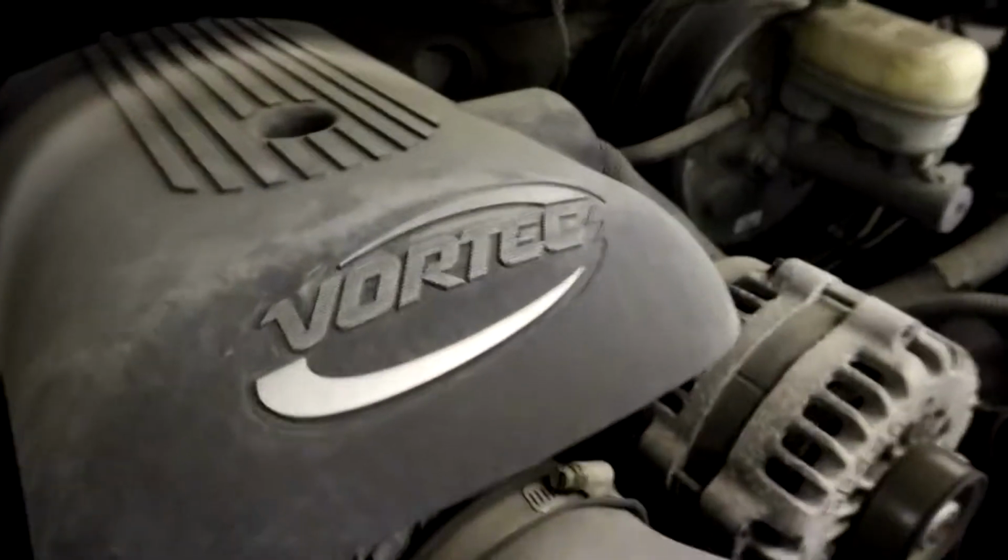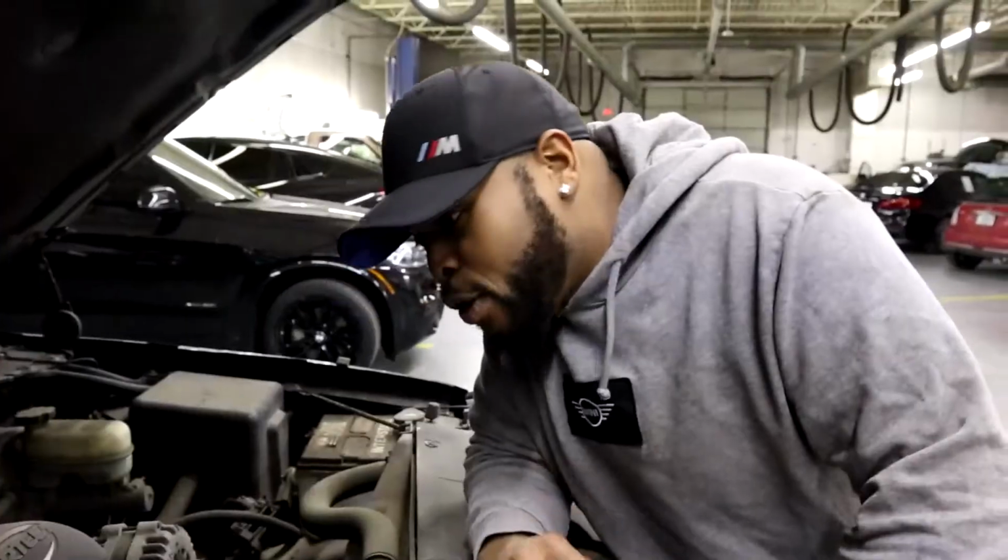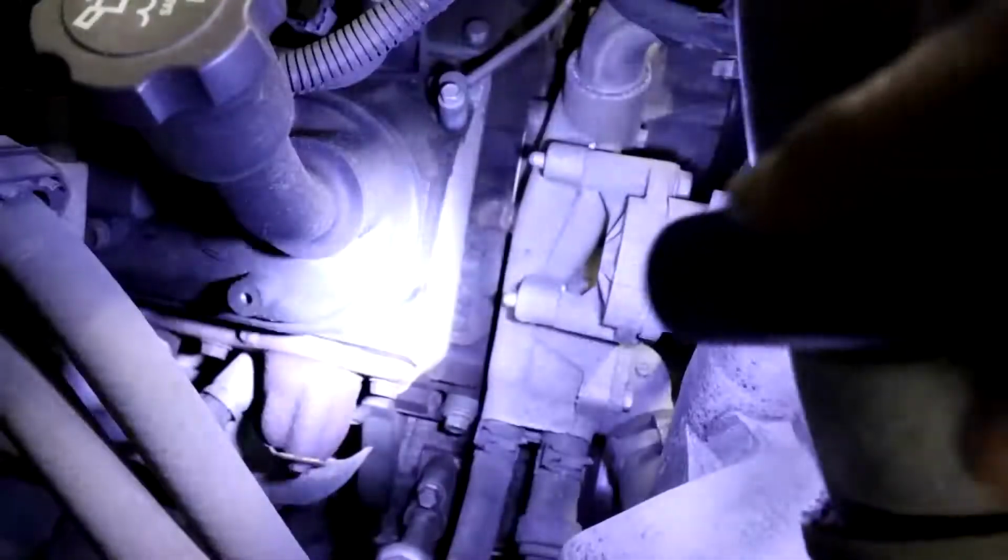What we got here is the legendary 5.3 liter. Got 115,000 miles. The idle's real good. And we do got a check engine light. We're gonna see what's wrong with it, but not too bad. If you shine the camera down here, right there is the 706 heads. It's an LM7 706. This is a high output 5.3.